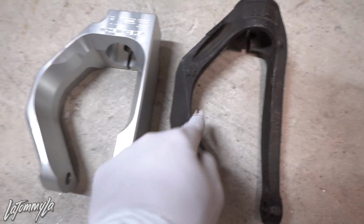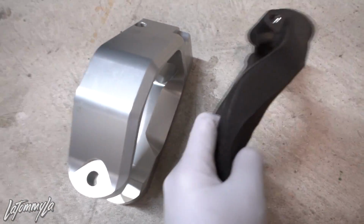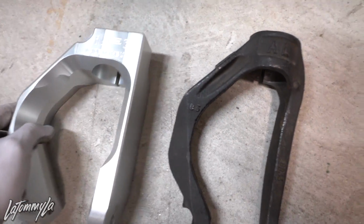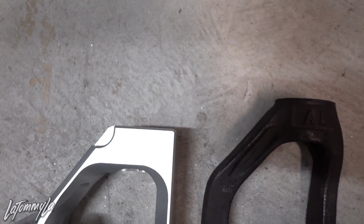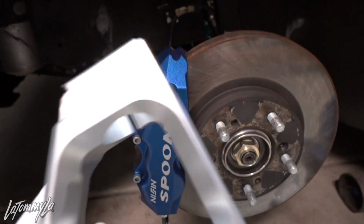Comparison of the two OEM forks, MPC. Holy crap, look how much thicker it is. And that looks like roughly a whole inch, which does help out a lot. And we're gonna put these back in, and then should be good to go.